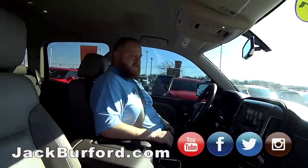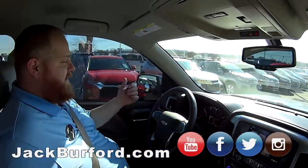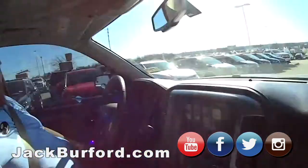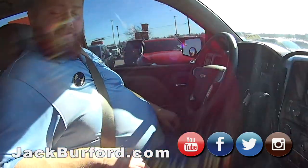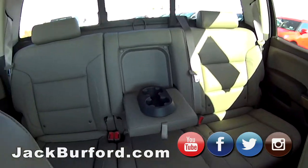JJ, this is a pretty truck. This is a gorgeous truck. Nice. 2015 Chevy Silverado. Deep ocean blue. I love this color. As you can tell from the interior, it is an LTZ. It's loaded up with everything. I like it.